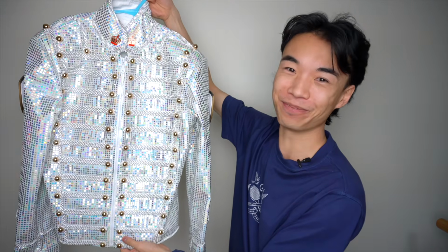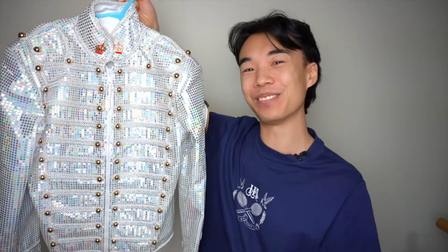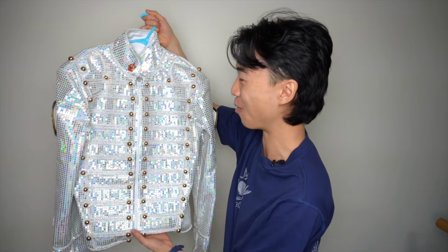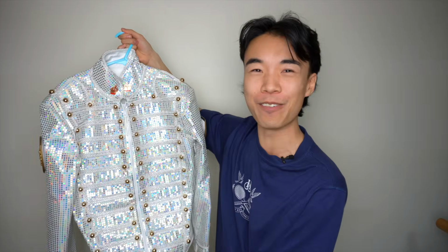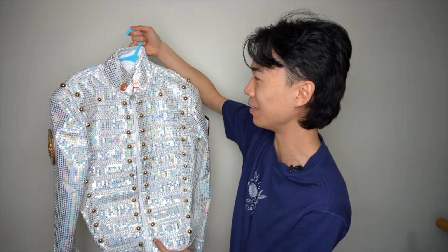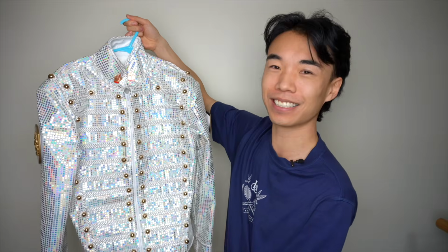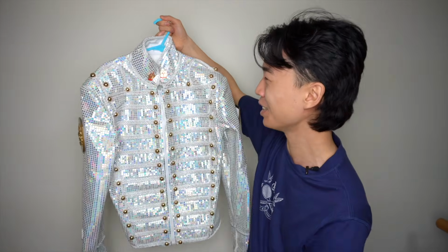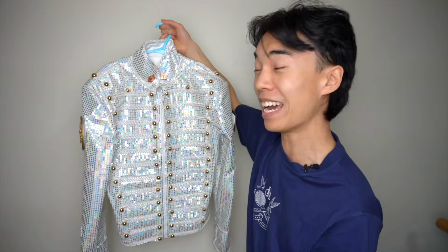The History Iridescent White jacket from the History World Tour. It's such a beautiful jacket, isn't it? It's been a while. I think I've been wanting this jacket ever since 2013, give or take, but I finally have it in my collection, and words can't describe how happy and beautiful this jacket is. I know it sounds really strange, but yeah, let's get into it.